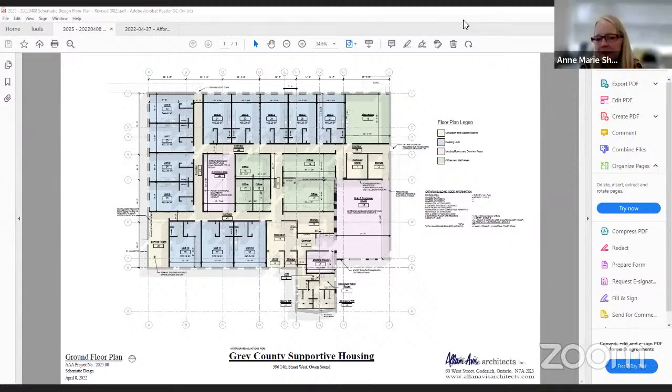Certainly, there'll be cameras inside and outside, and depending on the model of care that we're looking at, we're hoping to be able to provide 24-hour care, so that there would be staffing on site 24/7. That's what we're aiming for, working again with the Canadian Mental Health Association, and with some applications to the Ontario Health Team for some of those funds.